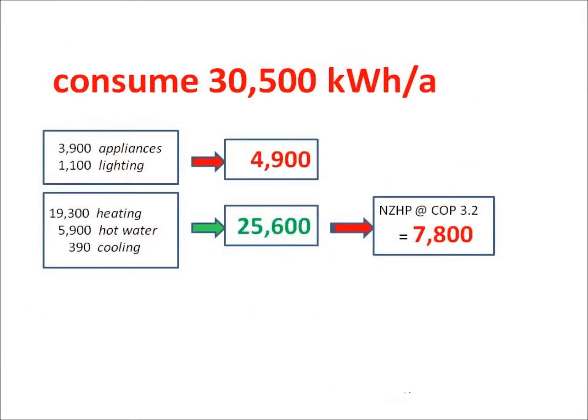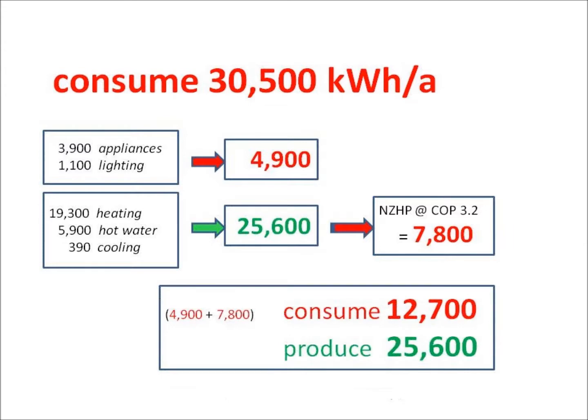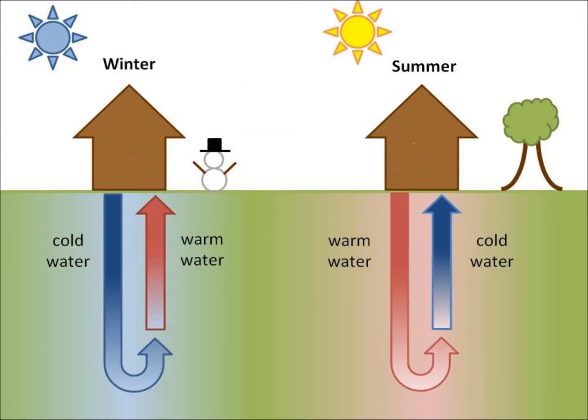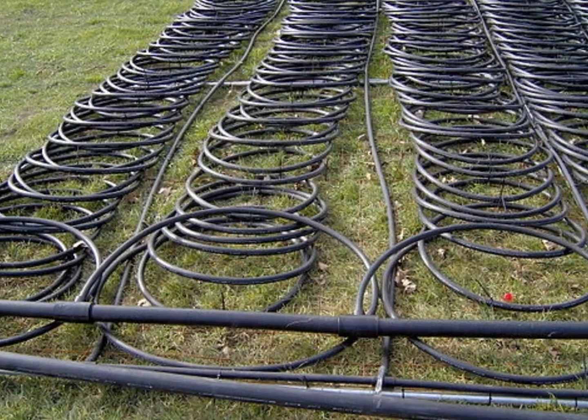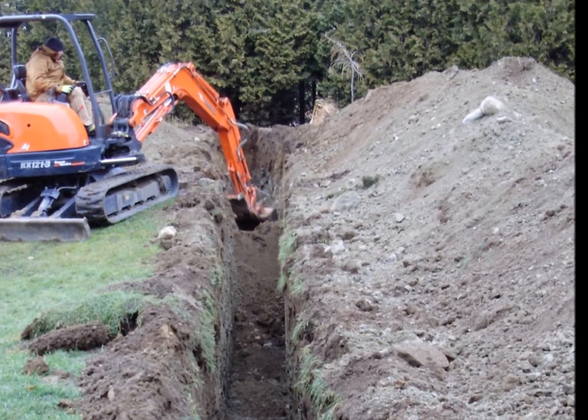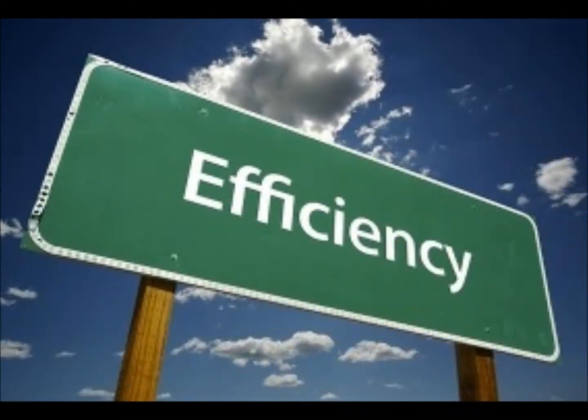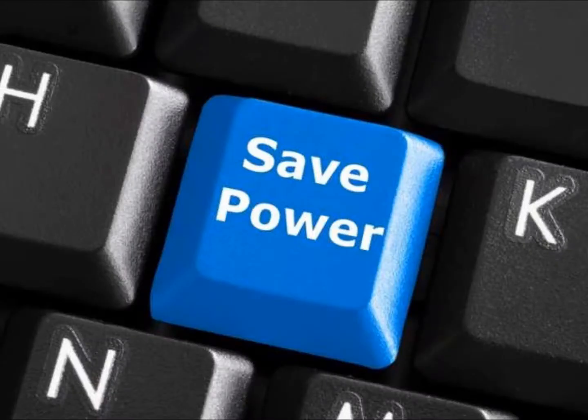The answer? A NetZeroPlus heat pump needs 8,000 kilowatt hours to operate, and when added to plug, the whole house consumes 13,000 to power the fridge, stove, internet, phone charger, and heat pump, but it produces 26,000 of renewable energy for temperature. A NetZeroPlus heat pump is not really net zero, it's net zero times 2. And that's without making any changes to your house or to your lifestyle.